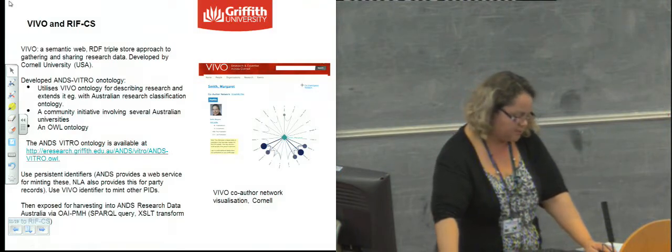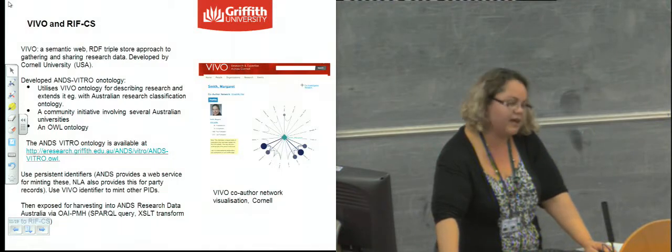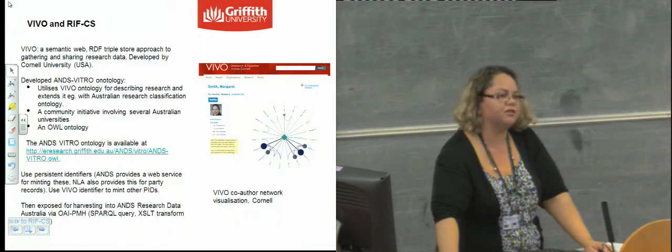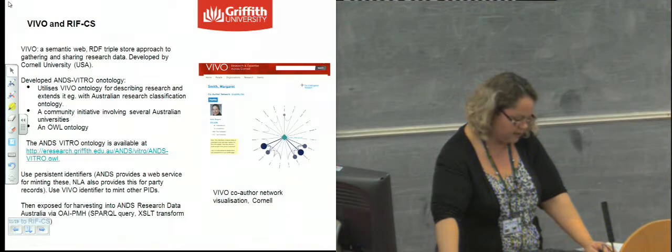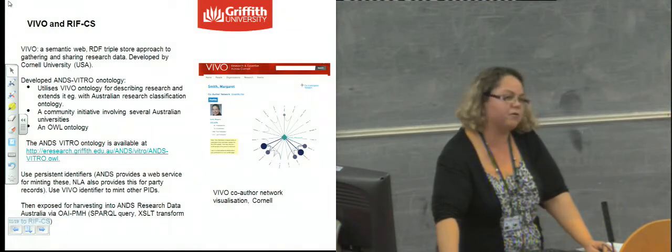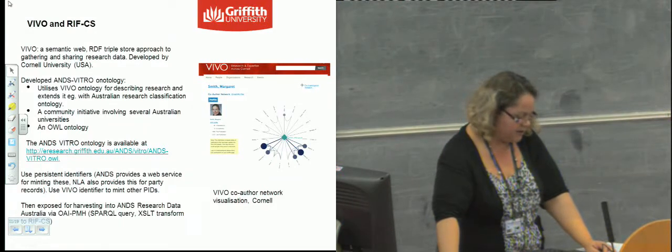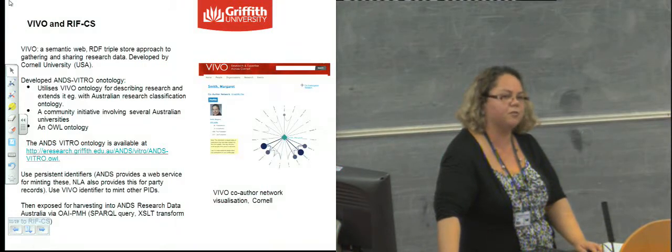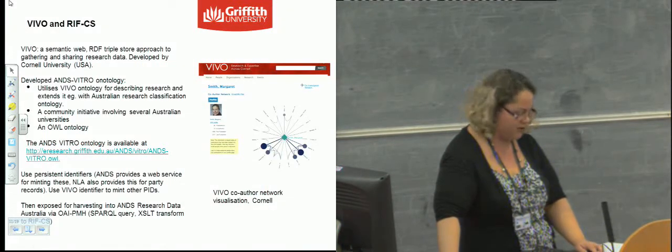The Vivo ontology has been enhanced to support the ANS RIFCS requirements, and enhancements, which are called the ANS Vitro ontology, were built as a community initiative involving several Australian universities, and there's a link there if you want to see it. The ANS Vitro ontology is extensible and more detailed than RIFCS, and it can be applied to a wide variety of purposes. Some great benefits of the collaboration between institutions in developing the ontology were that we were able to split some of the work components, that the ontology is common to all of us, but each institution can extend it for their local purposes, and that we developed a community of strength.